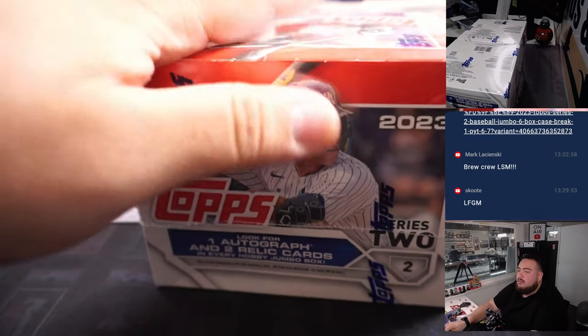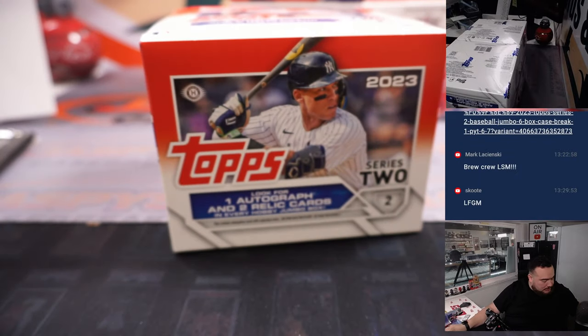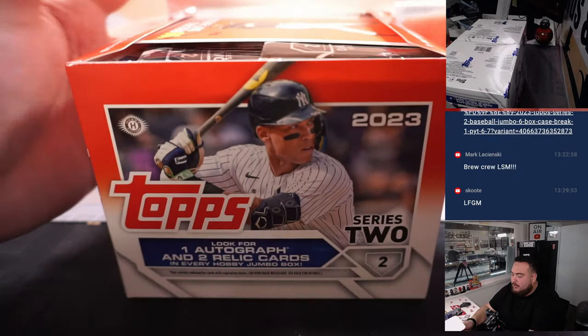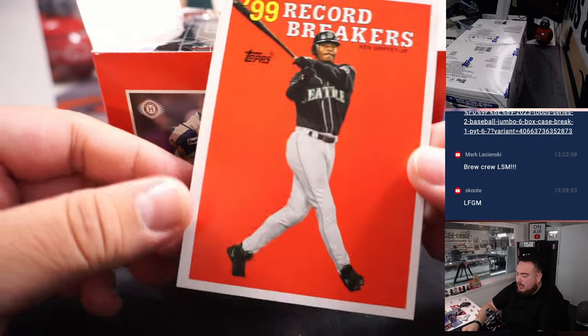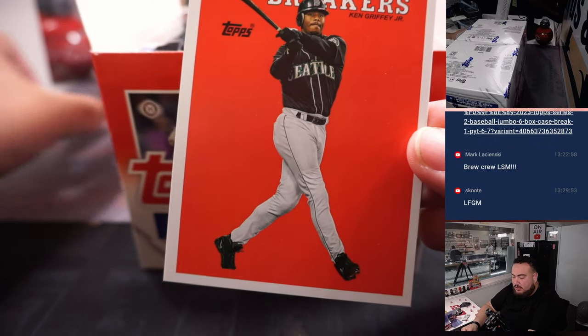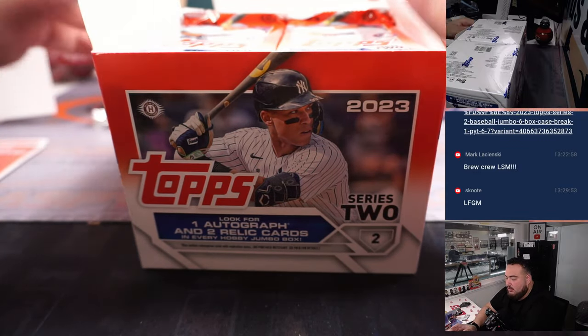Let's continue on. So this one I'm probably going to pack stack and we'll go a little quicker, but not too quick, of course. Don't want to miss anything. But yeah, this is Series 2. Then we have Record Breakers, box topper there of Ken Griffey Jr. So again, the two silver packs here we'll do at the end all together.